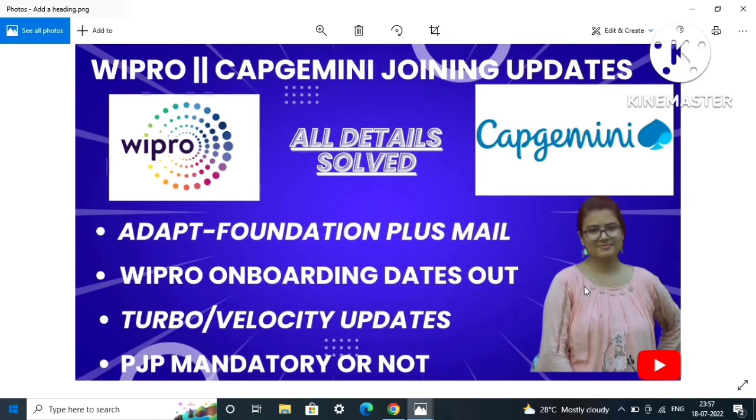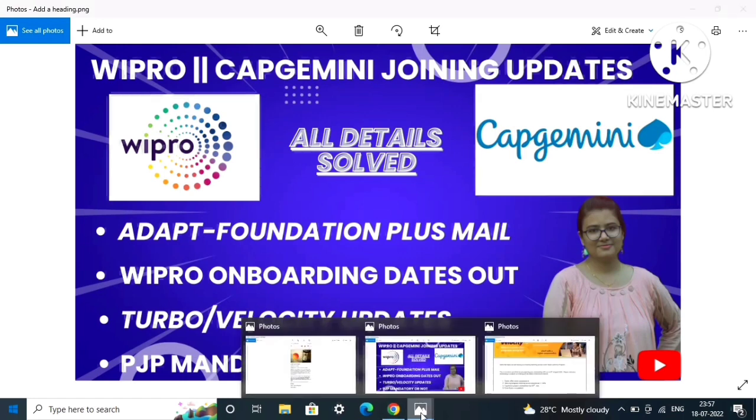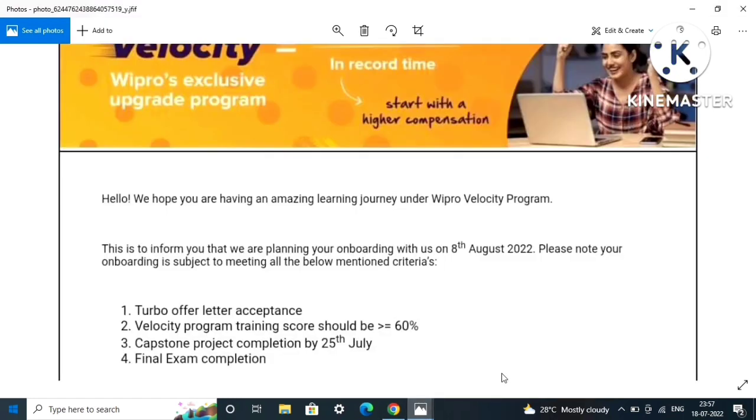Next point I will discuss is the Turbo and Velocity update, which I have already said is not yet out for Phase 2. Phase 1 already completed Turbo. But as per the team, in August you will get the Velocity upgrade, because background verification is already over, you have received the addendum letter, and you have got the Japanese survey mail. Now nothing else is left. The fourth step is the Velocity or Turbo letter mail, which you will receive.